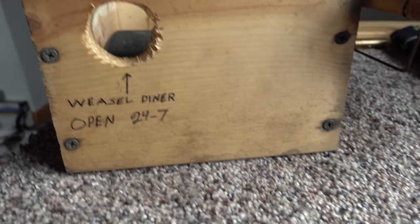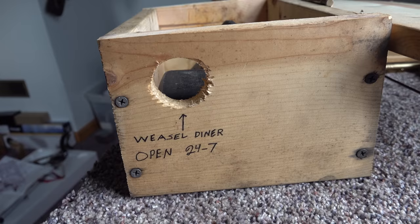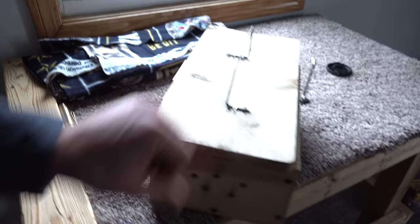And I'm going to show you all the videos of the weasel going up to this thing and then finally smacking the weasel. I've actually got the weasel downstairs in the freezer in one of those airtight freezer bags, and I'll show you what it looks like. But Grandpa's Weasel Diner worked out.